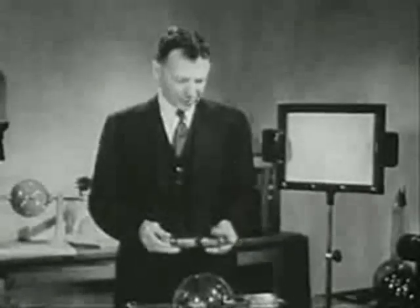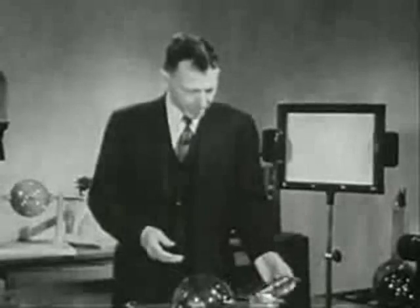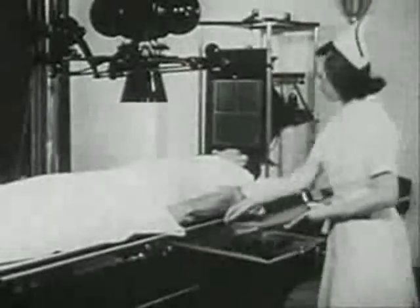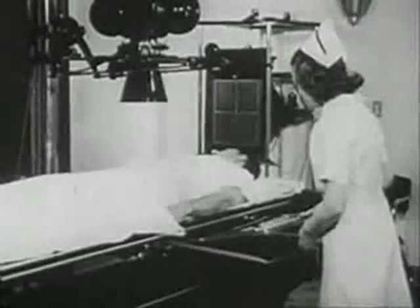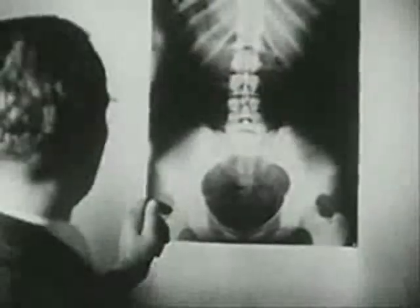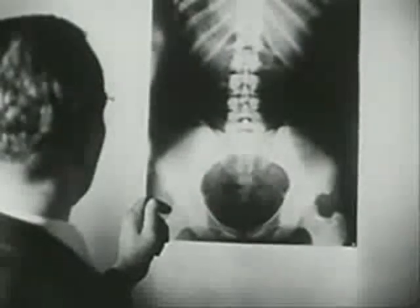Although X-rays themselves cannot be seen, their effects can fortunately be made visible. Photographic film in general is sensitive to X-rays, and a special type of it is used to record their presence. Recording of X-ray images on film is called radiography, and the finished films are known as radiographs.